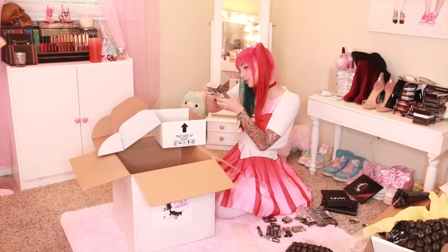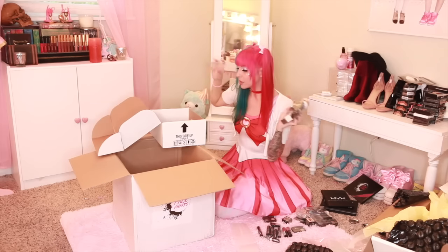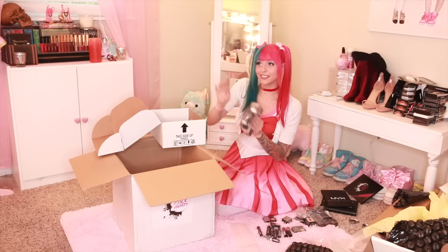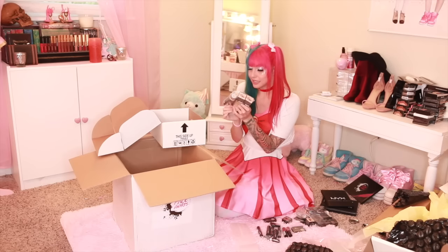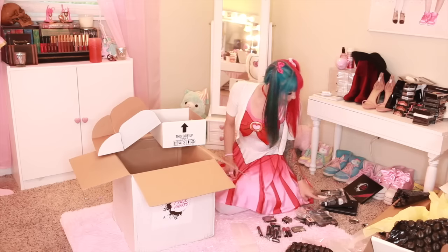Pro Foundation Mixer. Ooh, this is something new. Ooh, the Wonder Stick. Highlight and Contour Stick. I love the Wonder line. I use it all the time, and this is the first time we've got it in the competition, even though I have some of it because I've bought it before because it's amazing, but I'm excited to see it in this competition boxy stuff.